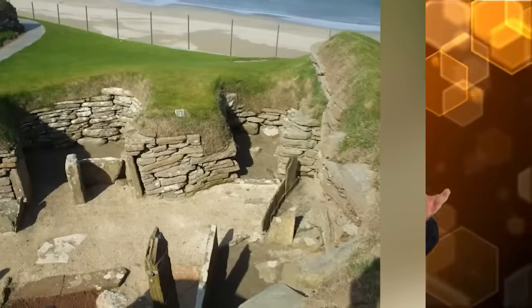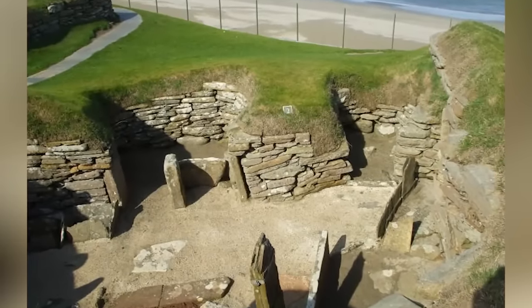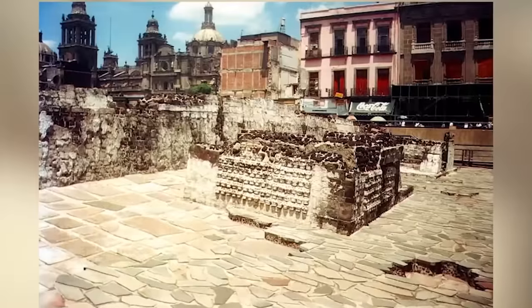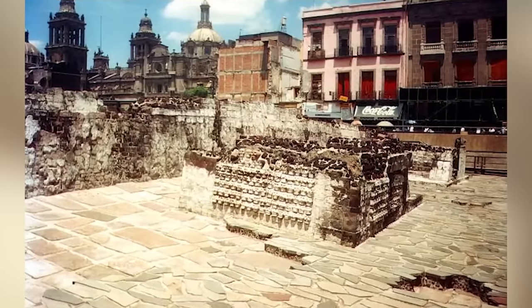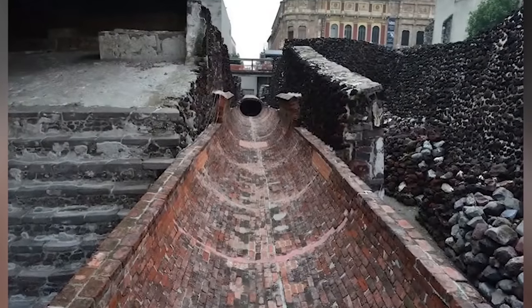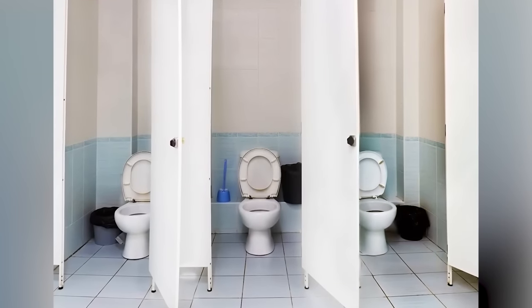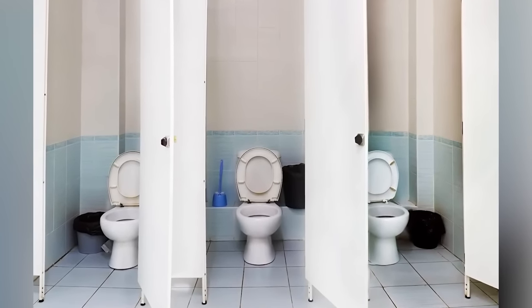Yes, that is a feeling I know all too well, but perhaps I should have been living in the Aztec Empire, as they had public washrooms all over the city. That's just awesome. Oh, what sweet relief. As if that weren't unusual enough, they also had citizens cleaning the streets, which is pretty unusual for the time. Yes, cleanliness was very important to the Aztecs, and honestly, I think there should be public toilets on every street corner. Please, sometimes I gotta go.